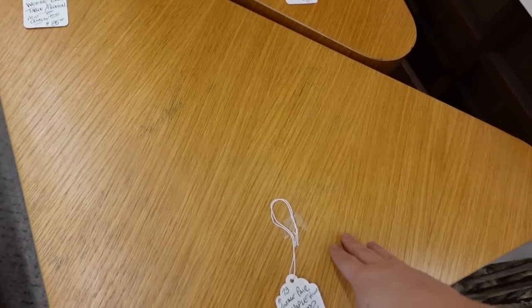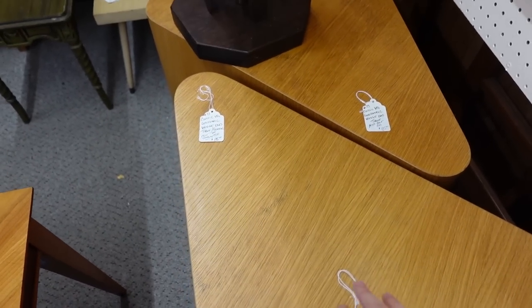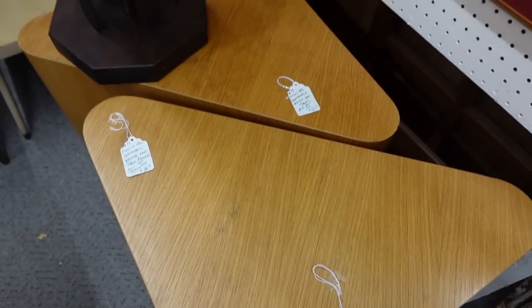They love these side tables, and they'd be really cool in a unique area, like if you had just kind of a weird space in your house. $145 for the pair.